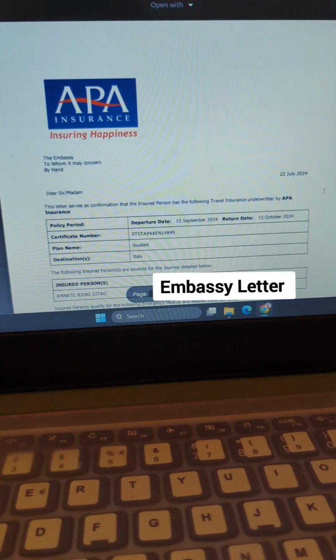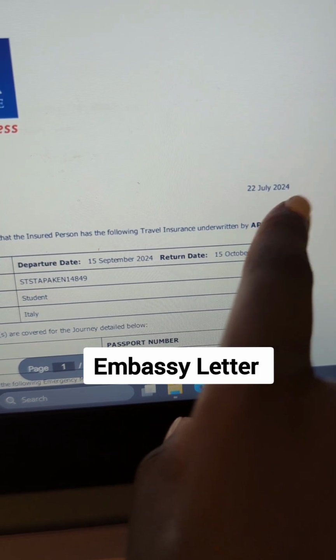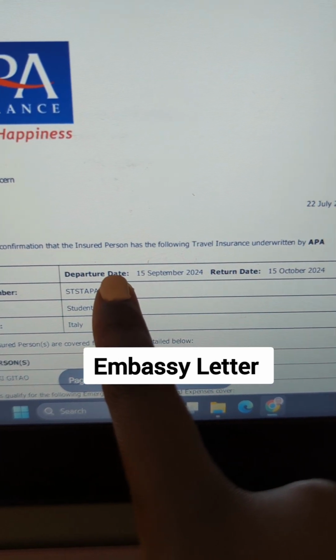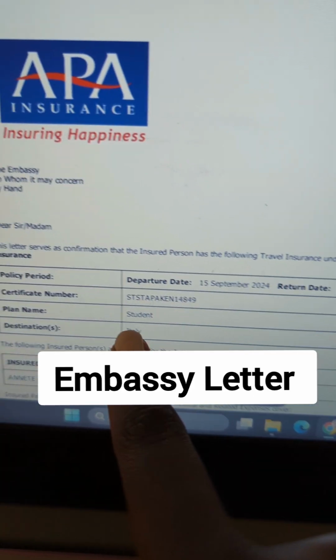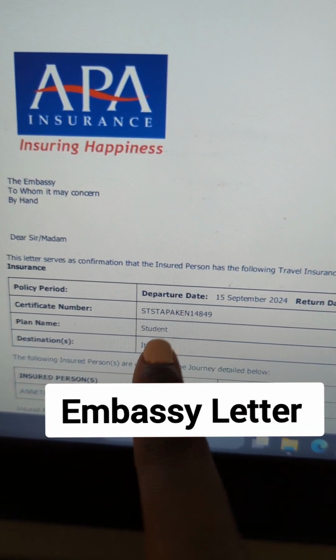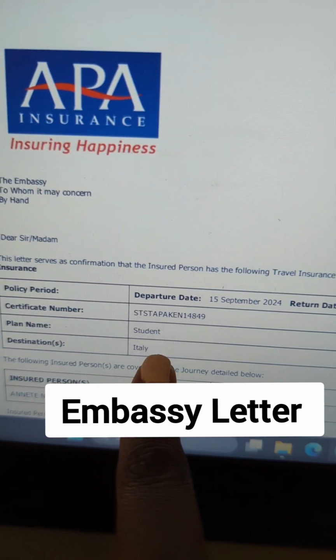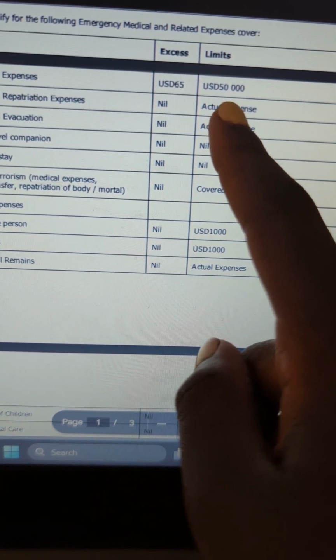Then they give you an embassy letter. This was on 22nd July. That's the day I went to the company. And the expected departure date, 15th September to 15th October. That is 1 month. Certificate number is very useless for you because it has expired. Student in Italy. Then my name, you see the limit is $50,000.